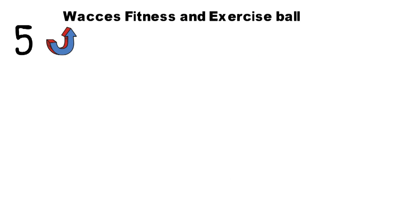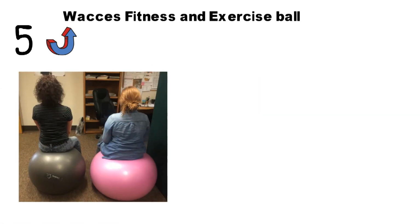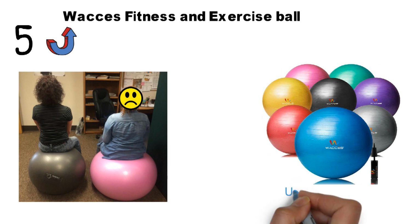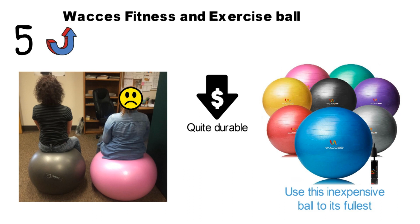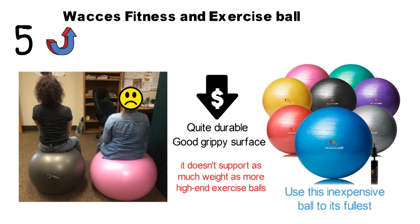Exercise Ball. With some low-priced exercise balls, you may feel leery about placing your full weight on them for fear of an exploding ball that leaves you crashing onto the floor. But the durability of the Wacces Fitness and Exercise Ball gives you the peace of mind you'll need to use this inexpensive ball to its fullest. Even though it's less expensive than the other options, this ball is still quite durable and has a good grippy surface. The biggest downside is that it doesn't support as much weight as the more high-end exercise balls.